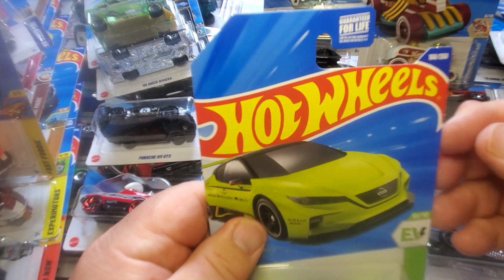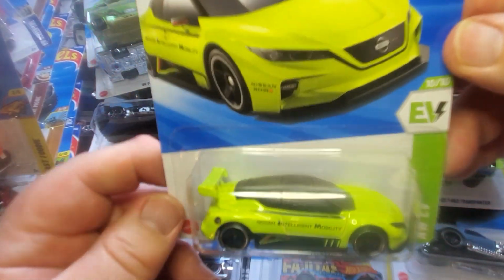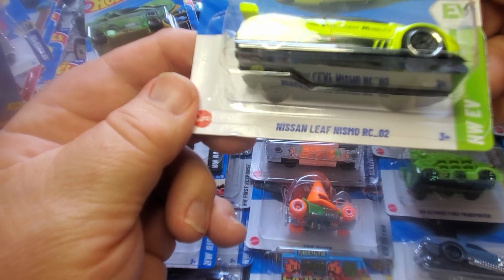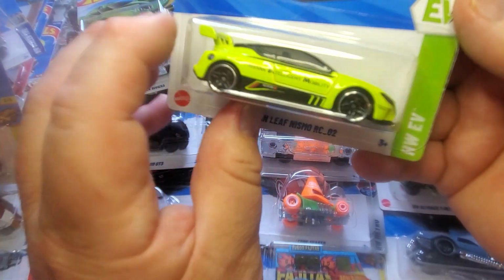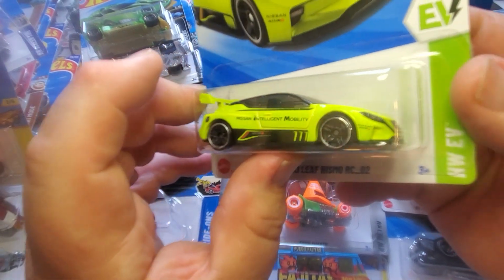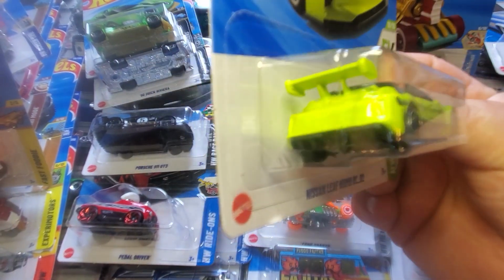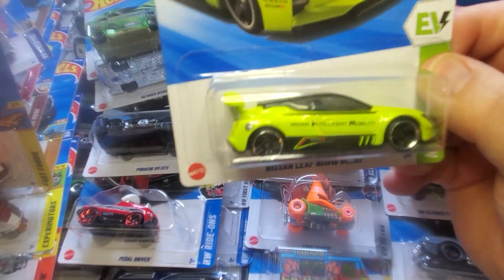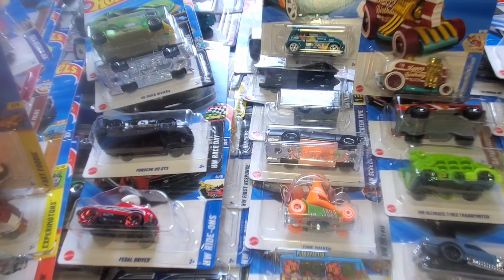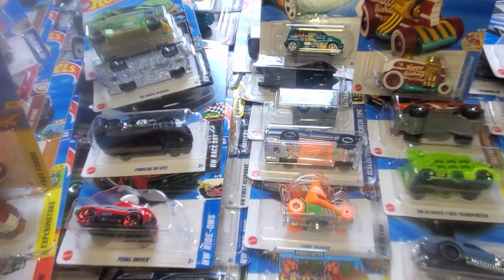Okay, collector number 168. It's another treasure hunt. Nissan Leaf Nismo RC02. It's a pretty neat little car. I remember I grabbed this because I didn't recognize the one I had. Then I saw the little flame symbol on it. I thought, ooh, it's a treasure hunt. Good deal. All right, moving along here.